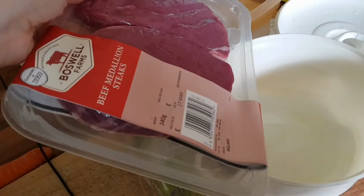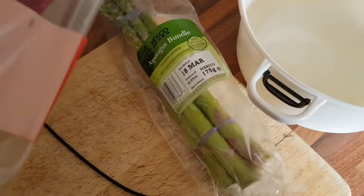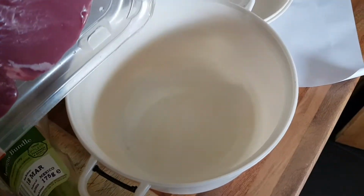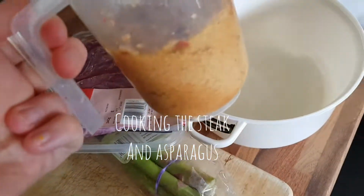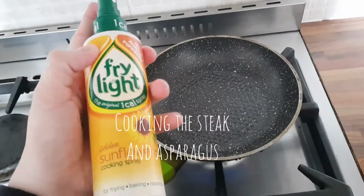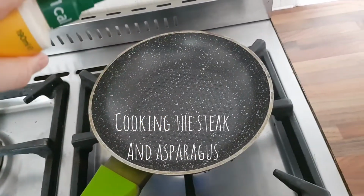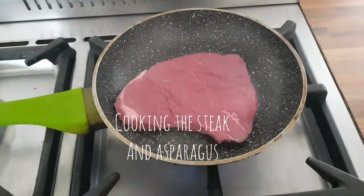While the lamb tagine and meatballs are cooking, I'm going to do the steak, which I'll do in a hot pan. I'm going to steam the asparagus because it's better to keep the nutrients in. And as you can see, I did make couscous, which can go with the lamb tagine, and it can also go with steak. Voila!